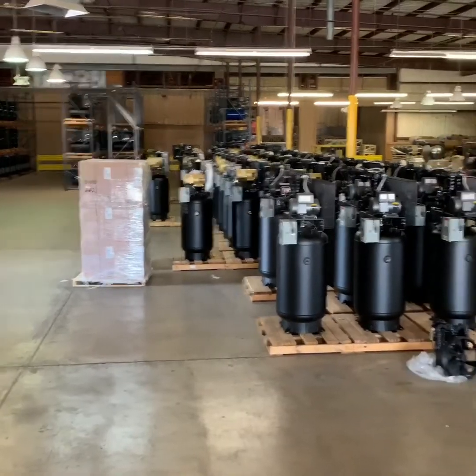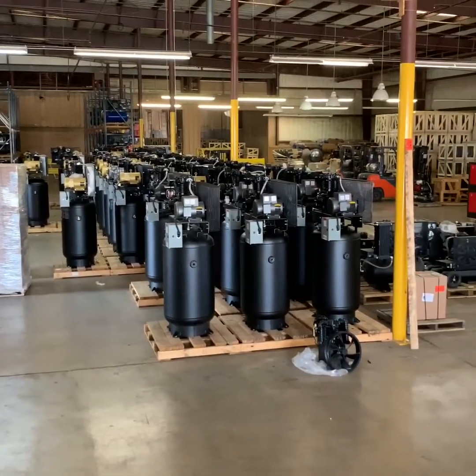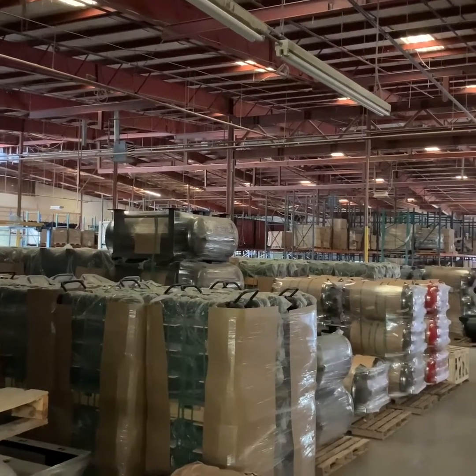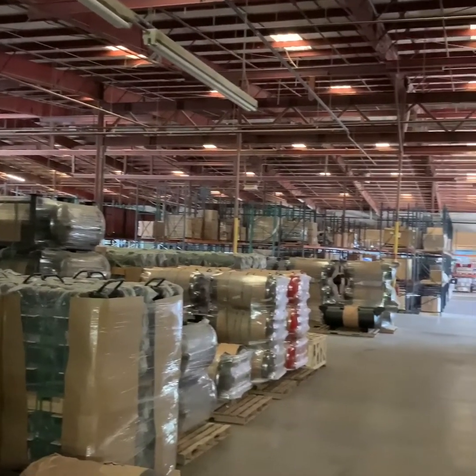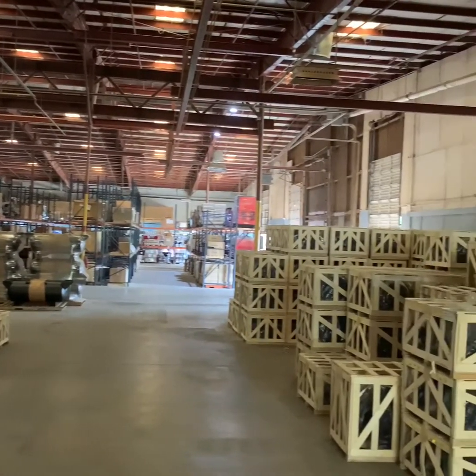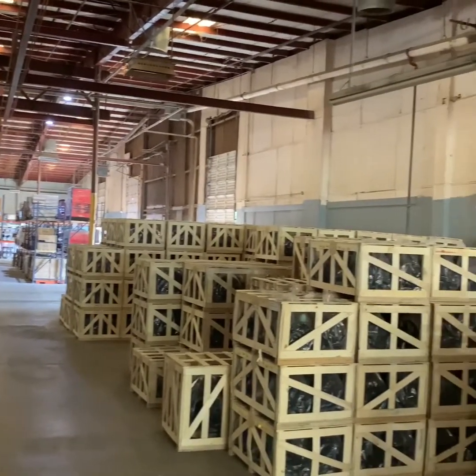Standard, we stock over 400 finished air compressor packages. We're able to do this by maintaining a healthy stock of tanks, pumps, and other parts and pieces utilized in the manufacture of air compressors.